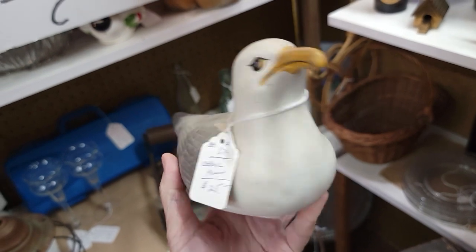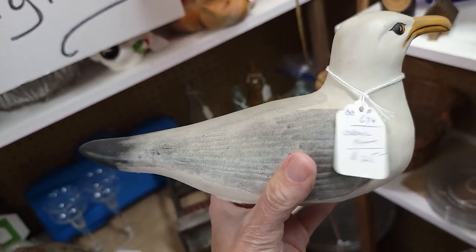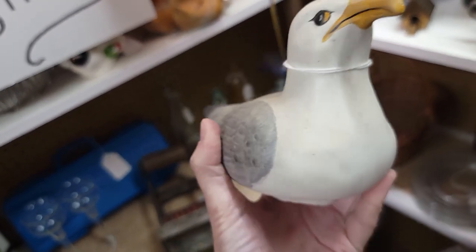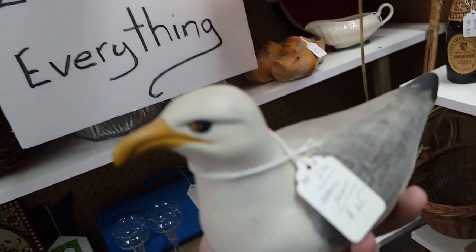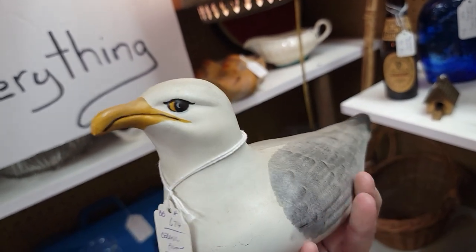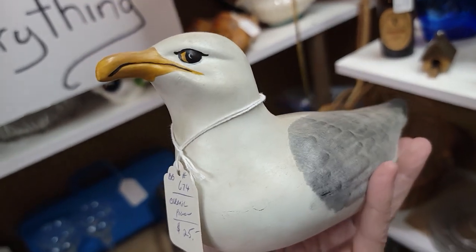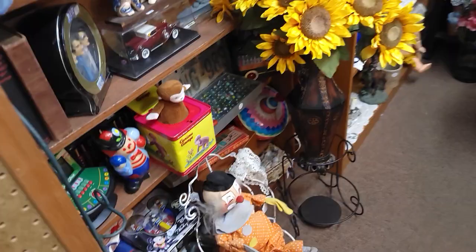I'm kind of in love with this little side-eye seagull. He's ceramic. I was hoping he was wood. I like the wood ones better. But he's tugging at me. This booth is 20% off, so he'd still be like $20. I'd be buying him for me, not for resale, because he does kind of remind me of my visits to San Diego. Oh gosh, I think I have to have him.